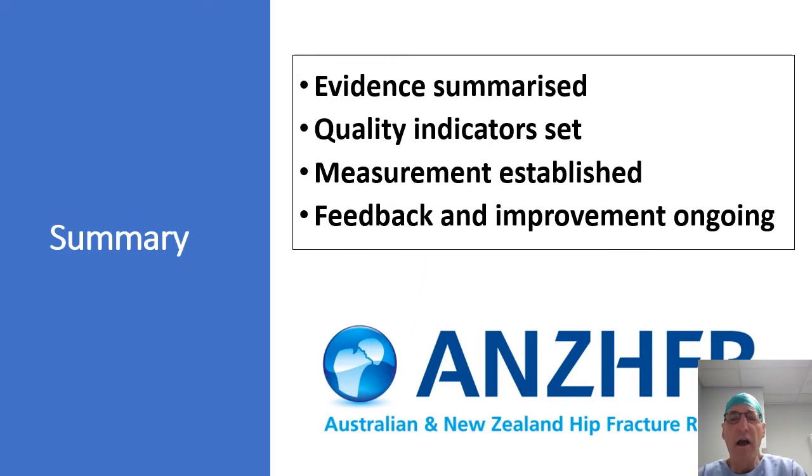So in summary, we've summarised the evidence in the guidelines. All of this is available on our website. We've set up the quality indicators and the standards of care. We now have a system whereby these can be measured and fed back, and we can document ongoing improvement. So that's where the Hip Fracture Registry is up to.